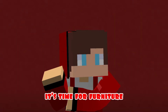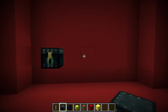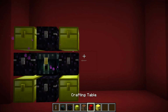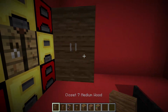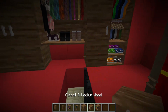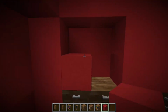It's time for furniture. I'm putting up a bed, a bedside table, and a lamp. I put different chests on this side. And next to them, I put different stoves and a workbench. I put cupboards on the side, as well as shelves for clothes and shoes. I'm also completing the missing blocks from above.